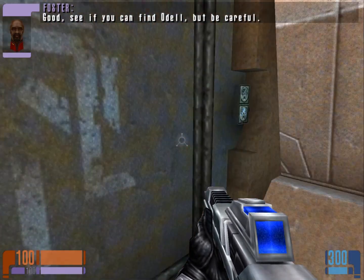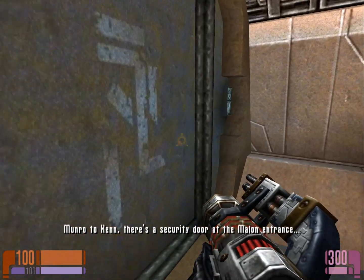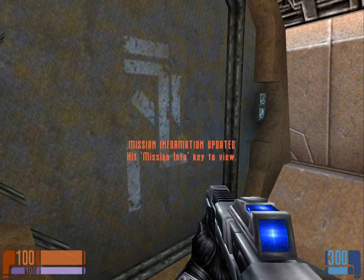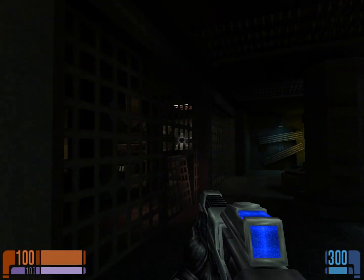I guess canonically I know that the shuttle doesn't have any transporters on it. Monroe to Ken. There's a security door at the Malon entrance. Actually, I think the Delta Flyer can override it from here.